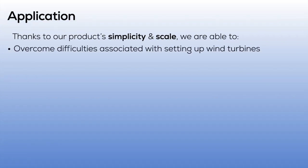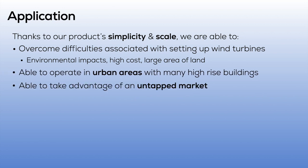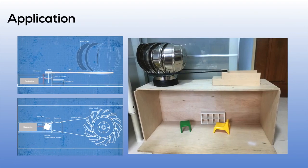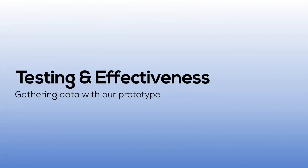Due to the solution's simplicity and scale, the team had to overcome the traditional pain points associated with setting up wind turbines, which include the environmental impacts, the high financial costs, and the large swaths of land required. Our solution would be able to operate in an urban setting, a market that has substantial areas for development. This is a side-by-side between the schematic diagrams and the actual solution. I will now talk about our solution's effectiveness.